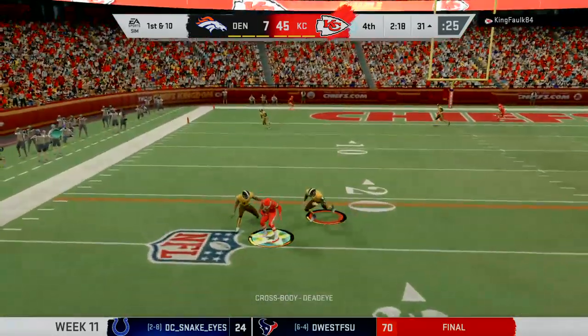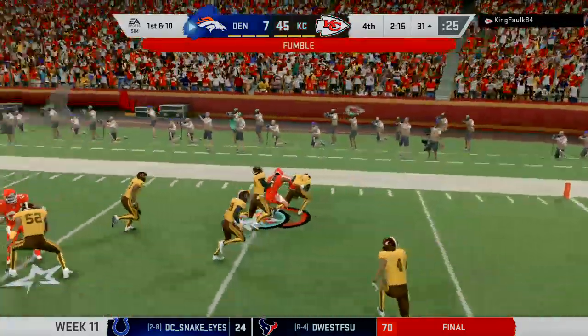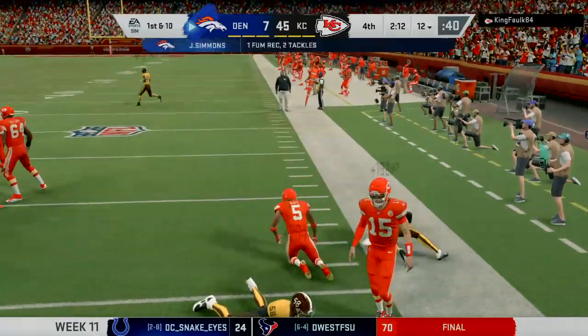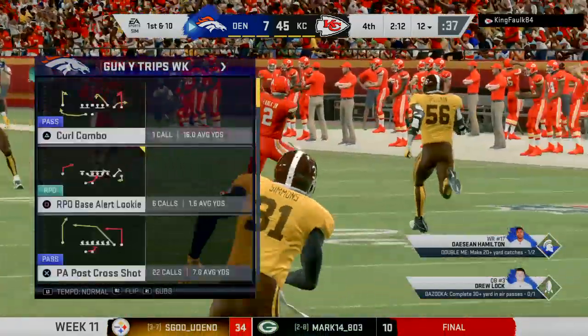On the move to his left. And he's got his man out of the backfield. That's complete. And now a fumble. The ball's out. It's picked up by the Broncos. And a big turnover there as his guys will get the football back.